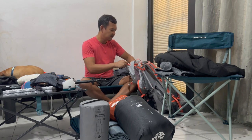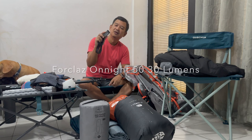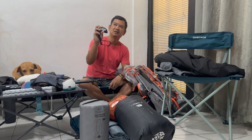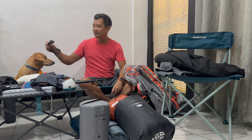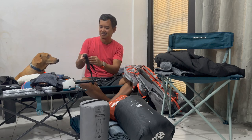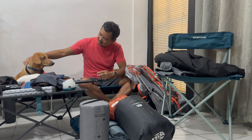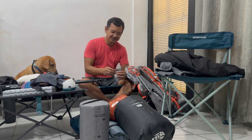And for this one, this is a torch lamp. Ito ginamit ko siya during yung first time ako nag-camp. Ito lang yung gamit ko. This is about 30 lumens lang. But now, si Sisi na yung gumagamit nito. So, pag gabi, sinusuot ko sa liig niya, para pag off-leash siya, hindi ako nag-aalala kung nasaan na siya. So, ganyan lang siya. Okay. So, next, this one.